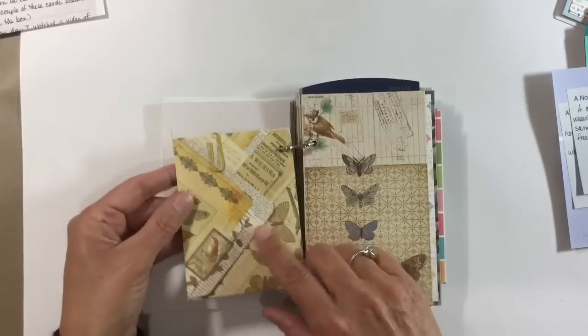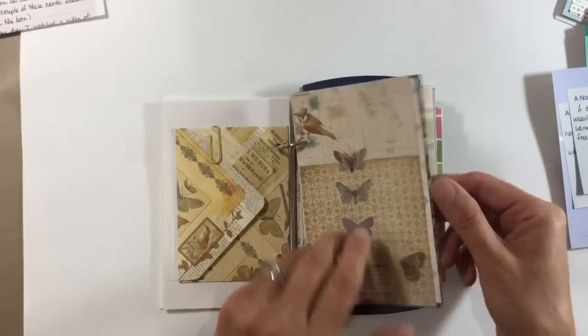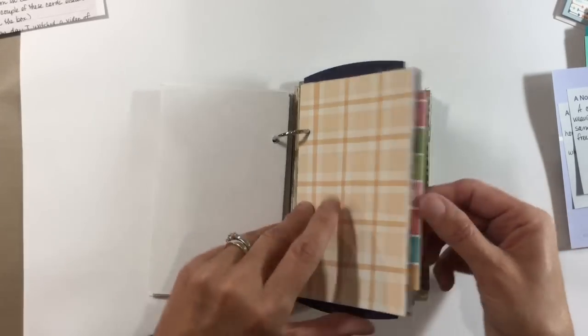But she's included some of these lovely handmade envelopes as well, with paper clips attached. Just so much fun. I just love this.